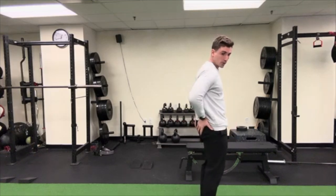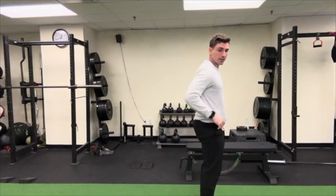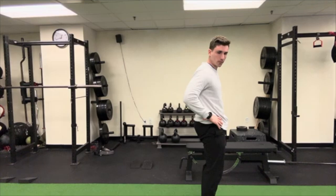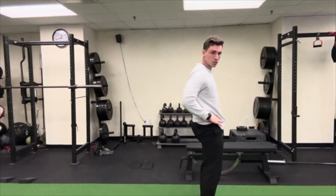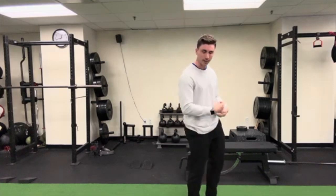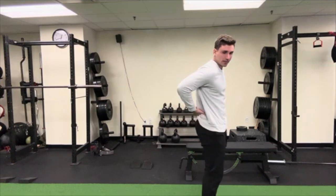Your glutes are supposed to be the main driver of this movement. So your hips tilt this way, that's called an anterior tilt, and they tilt that way, it's called a posterior tilt. You start the movement with an anterior tilt and then push your hips backwards. On the top, you do a posterior tilt and you squeeze your butt, and that's gonna really help to protect the low back. As long as your glutes are driving that action, that's gonna help protect the back.